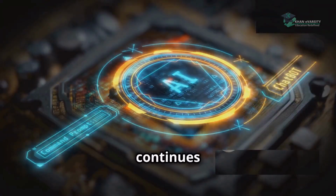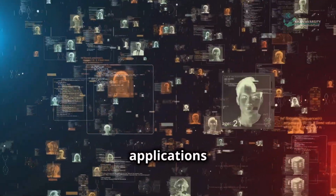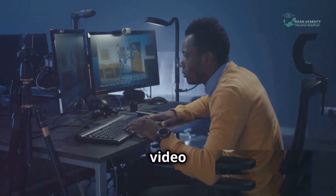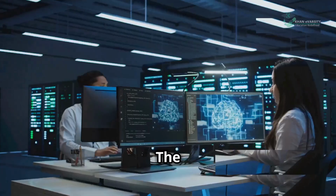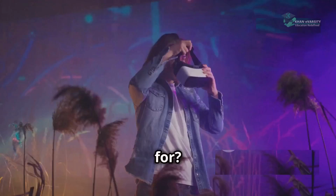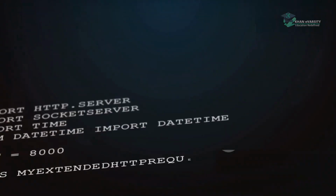As the technology continues to evolve and improve, we can expect to see even more innovative applications emerge. Who knows, maybe one day we'll all be using Flux to design our dream homes, create custom video game characters, or even generate entire animated movies. The future of AI image generation is bright, and Flux is leading the charge. So what are you waiting for? Jump in, experiment, and see what amazing things you can create.